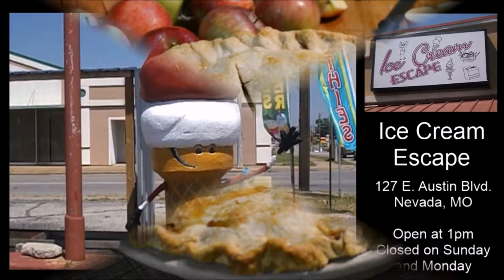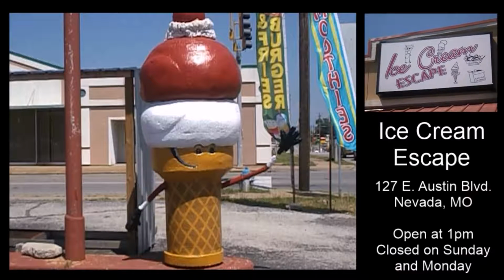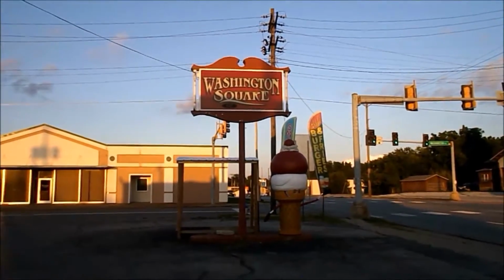Stop in and try their new homemade from scratch pies. Purchase them fresh or frozen at Ice Cream Escape, 127 North Austin Boulevard at the Washington Square. Now open Tuesday through Saturday at 1 p.m.